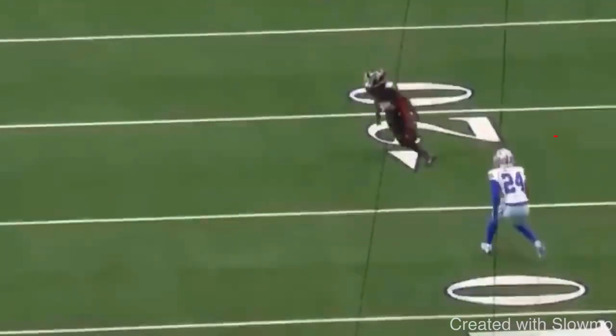So if this DB, right, so let's say it's like cover 3, cover 4. We're not going to get into all the specifics of coverages and what the responsibilities are today, but obviously his responsibility is this deep section of the field, whether it's a deep 4th, whether it's a deep 3rd, whatever it is, but he's trying to keep everything in front of him.